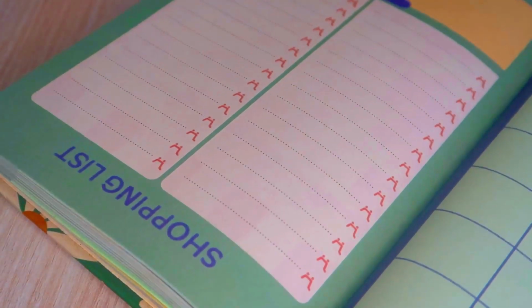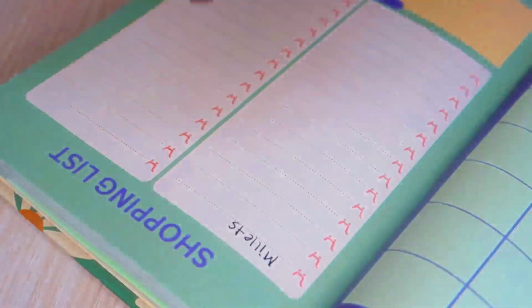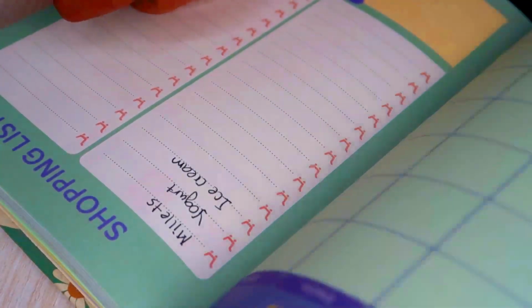Next we have meal plan. This is something that I'm not at all using for meal plan, and I'm just scribbling, doodling of some sort. So nothing much, as meal planning hasn't worked out for me. Next is the shopping list, which I'm using, and I've written a few things that I remembered while I was planning.